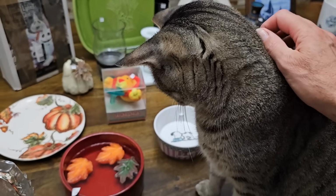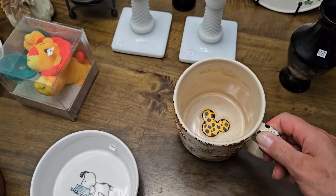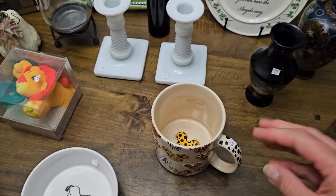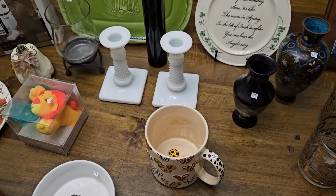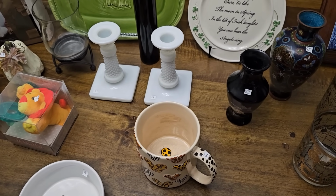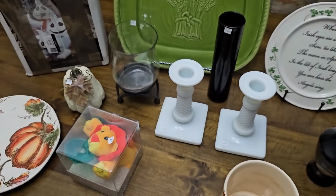Silly. Do stay tuned. We are going to remove, or try to remove, the swirl marks from this mug. I'm going to show you how to get Sharpie off of wood, and there's a few other fun things. We're going to blow up the ghosty inflatable.